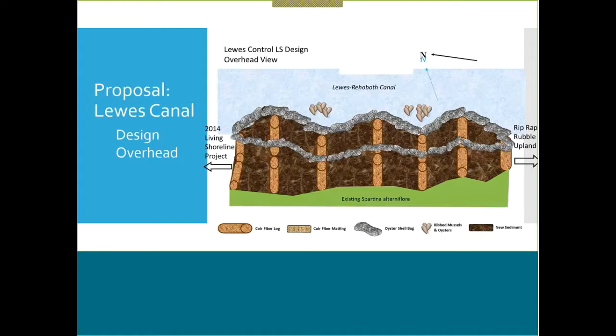We've used matting on the bottom in the past, and our project adjacent to this, where the bottom was a little softer. Over here it is a little sandier, but I think we'll probably still use some matting underneath. So these are all the construction components listed on here: the matting, the core logs, and the oyster shell bags.